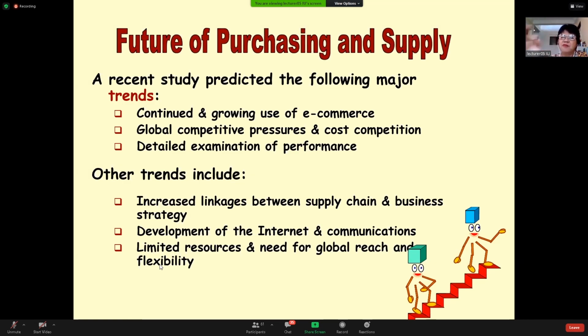The future of purchasing and supply. And this you have seen is from the recent study.